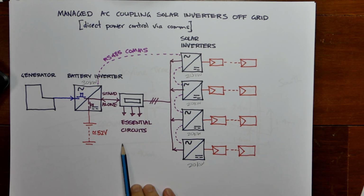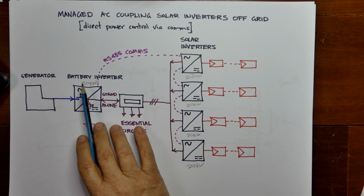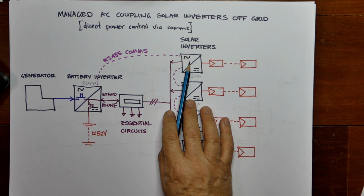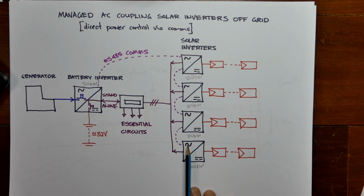So why can that be done? Because communication allows for very fast control of power. Basically, the battery inverter commands the power output of these in sub 10 millisecond intervals, and just says reduce, reduce, reduce, increase, increase, increase, etc. And all of these, which are daisy chained together, respond as one.